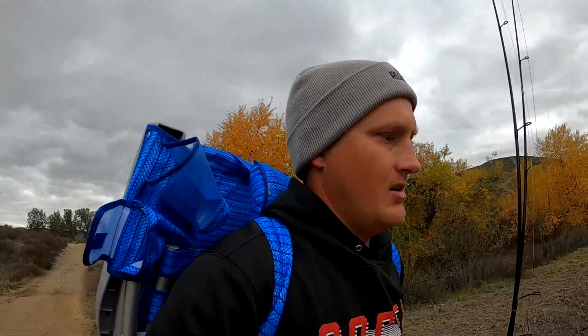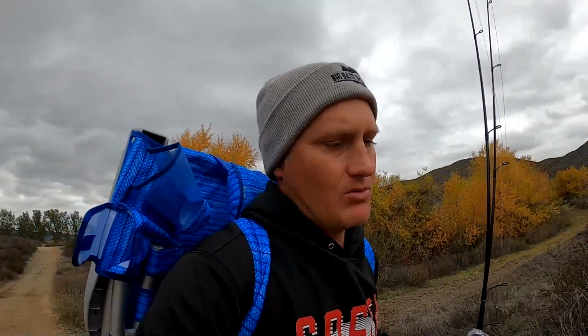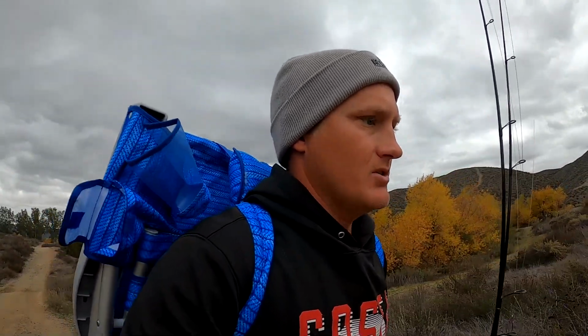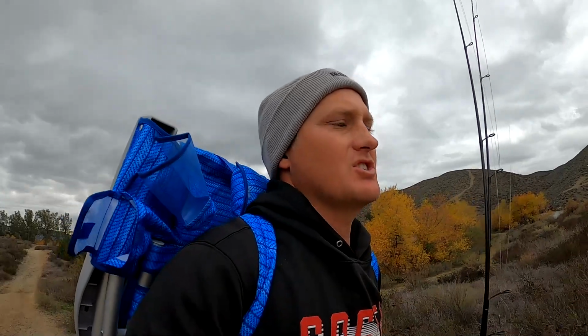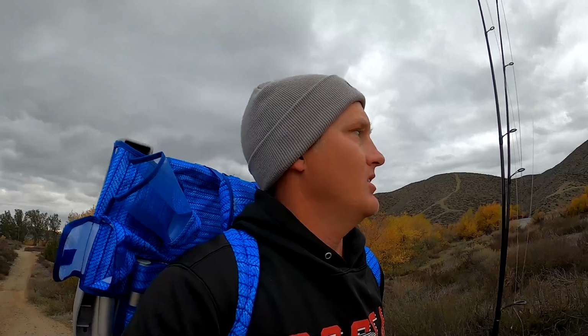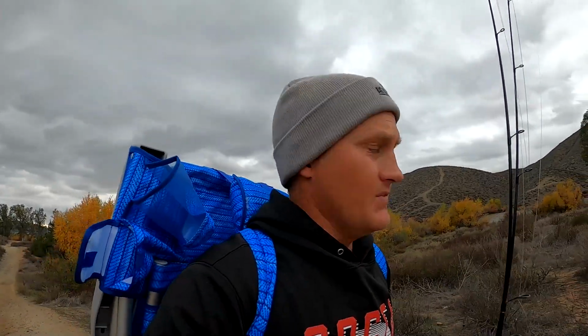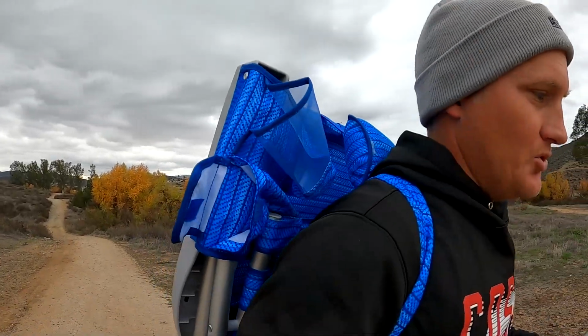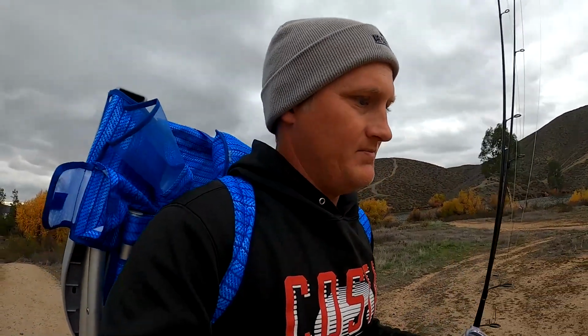Bait today, we got some fresh mackerel that I caught in Newport that we didn't end up using on a bluefin trip. So I took them home, froze them up, got like 6 of those. We'll cut them up into, I don't know, 3 or 4 inch chunks. We'll lob those bad boys out there and see what we can get. But yeah, stay tuned for this one, guys. Hopefully it doesn't take too long to break 15 pounds. Got the scale in the old chair, good old bait and weight, and we'll see how it goes.